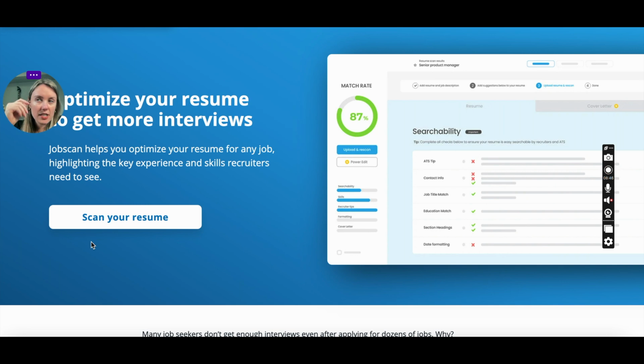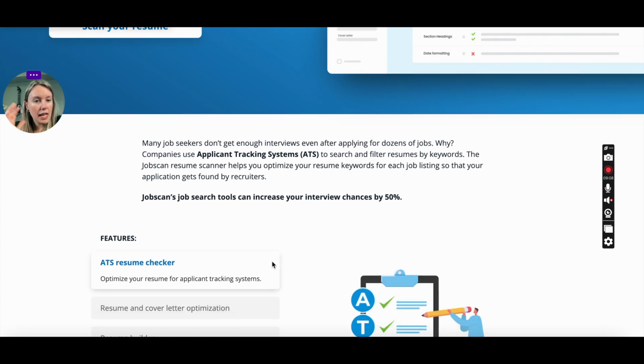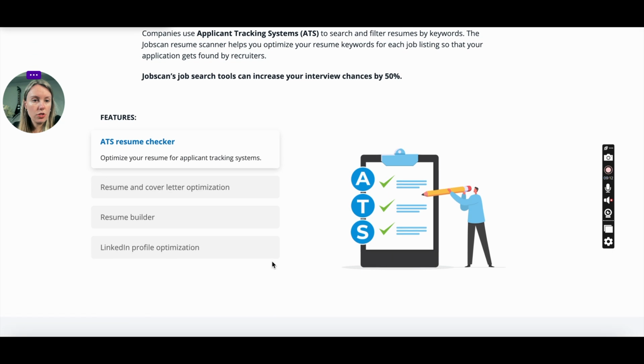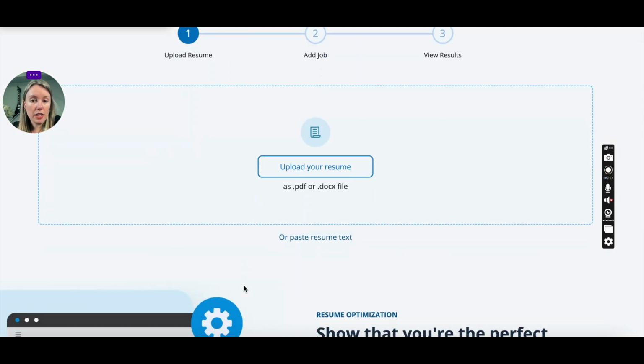I don't necessarily, as a resume writer, need that tool because I can see right away in the job posting. But unless you're a recruiter or an HR professional that constantly looks at resumes, this is not always easy to do. So this kind of tool, from a job seeker standpoint, somebody that is not constantly looking at resumes, can absolutely help you scan your resume and optimize it for the different roles. So definitely a potentially good tool depending on what you're needing.